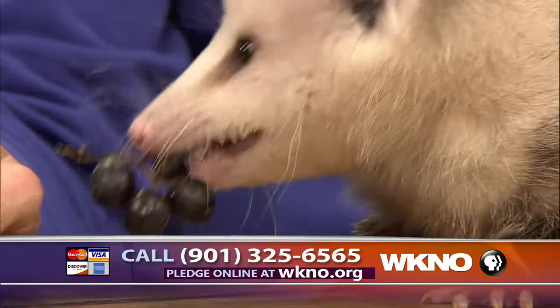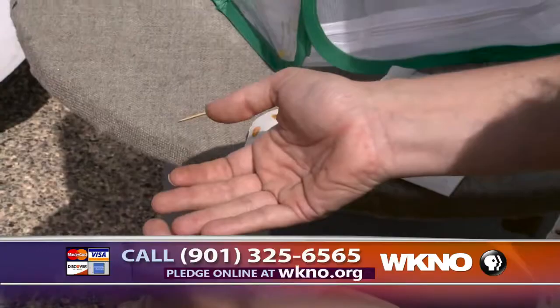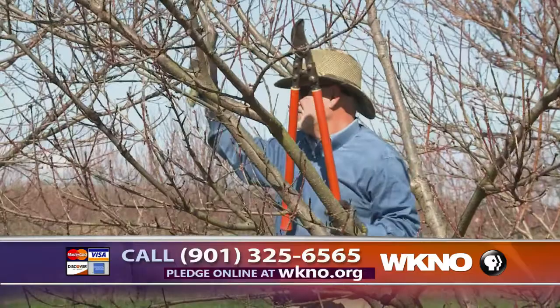Then some of the other shows with critters, I don't like possums, but Andy brought a possum. What about the snake? Remember that time he brought the snake? Yeah, he brought snakes. I don't particularly care for snakes. They're not very lovable. But I like and enjoy those kinds of shows. We actually tagged some butterflies. I thought it was a pretty neat show. I like all of the demonstrations. We went out to Jones Orchard one time and actually pruned some peach trees. Pruned some peach trees.